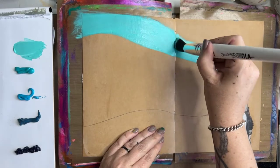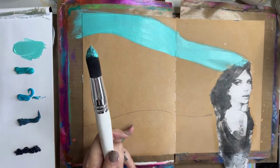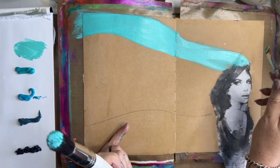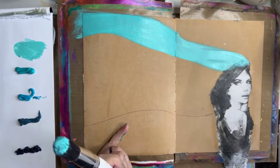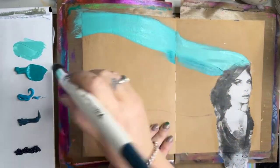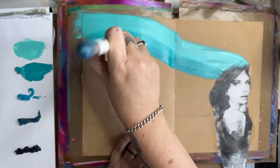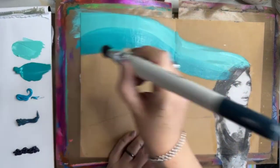And that pencil mark was just a loose guide. And I'm going to use a thinner paintbrush. So this one is the Art by Marlene brush. And I'm going to come in here and just take it. And I'll blend that up again a bit later. But that'll do for now. Now I'm going to use the next colour and overlap. This paintbrush is amazing.